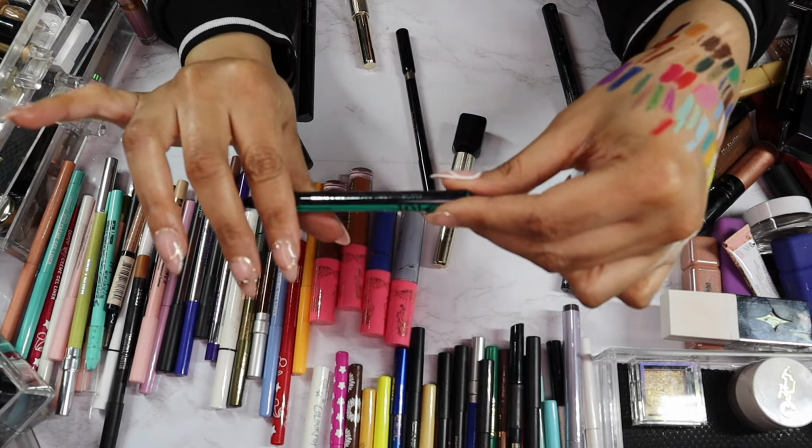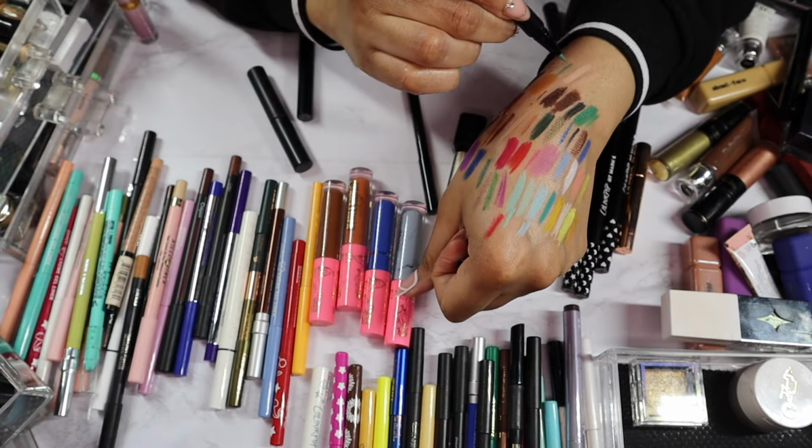So this is in the shade. What shade is this? Matte Pop Green. Let's see.